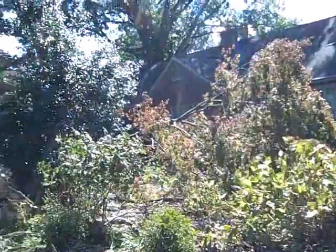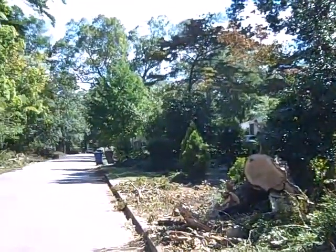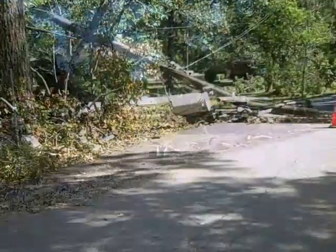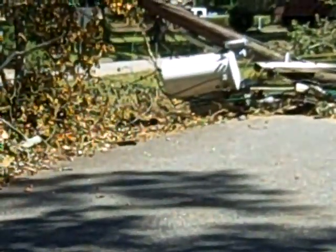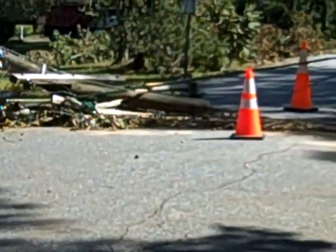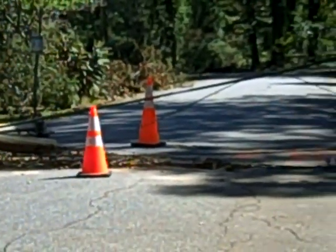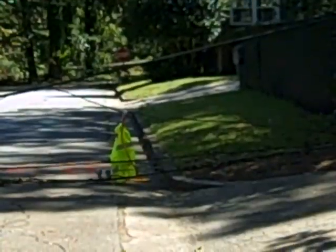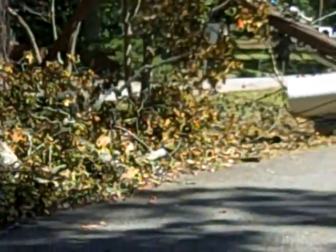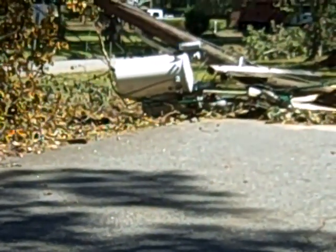This is up here near Boundary, right above Lindley Park, Edgefield. There's a long power line all the way across the road. Transformer right on the ground, look at that.